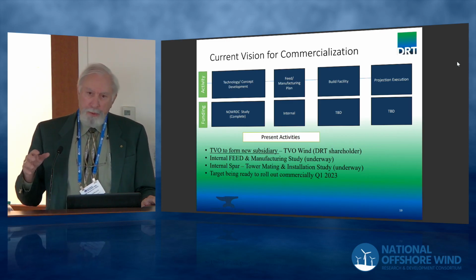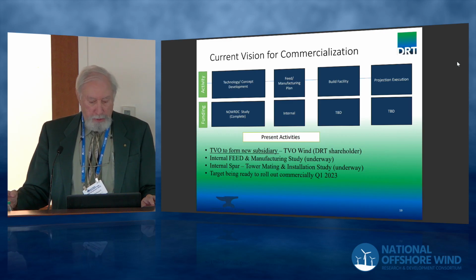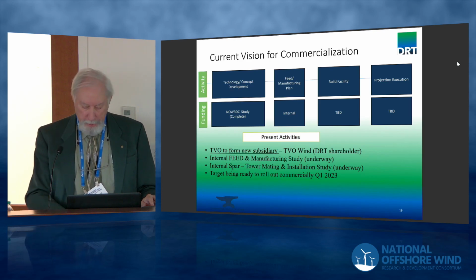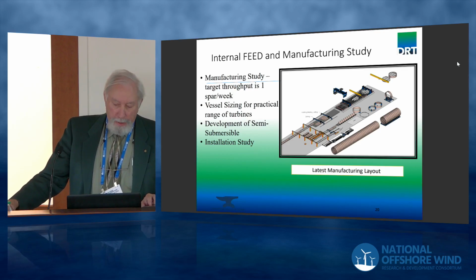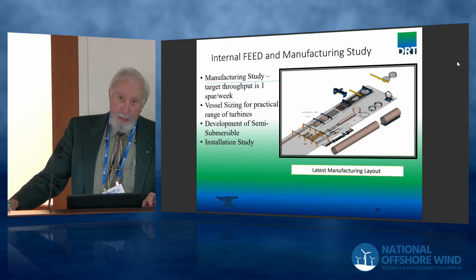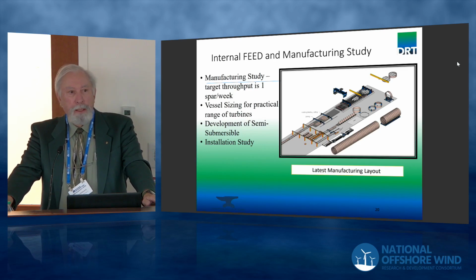It says here, build a facility. We don't think we need to build a pilot facility for this, but we do have to show through the design that we can meet our goals, and it'll have to be a cost estimate that we'll be able to stand behind. So the idea is to be able to roll this out commercially in quarter 1 of 2023. The internal feed work we're doing right now is developing these drawings, processes and plans for the manufacturing. We're about halfway through that, and the company in the Netherlands that's doing this work says it's looking very promising. We still think we're on target.